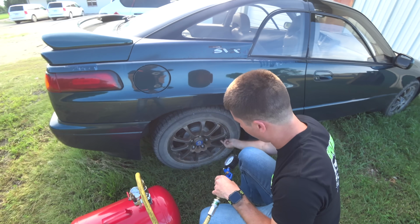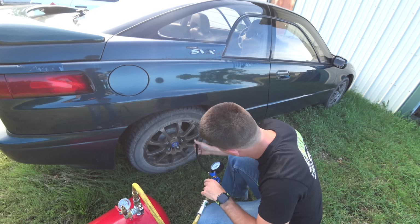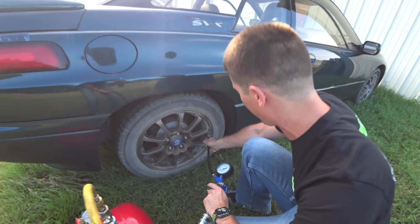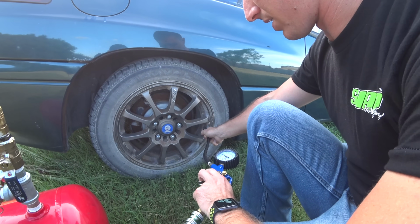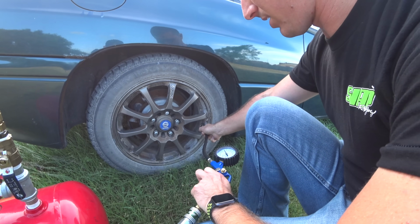I think we're going straight to the car wash. Oh, this has slotted and drilled rotors in the back. Oh, this one's actually good. It looks like we're at 38 PSI.